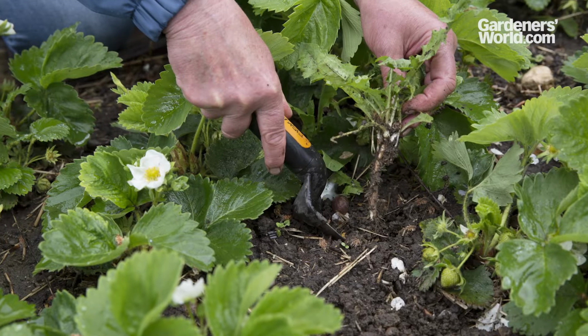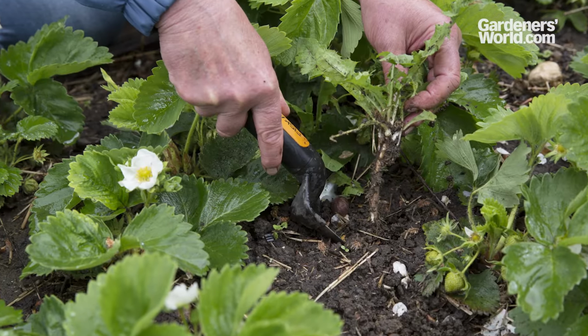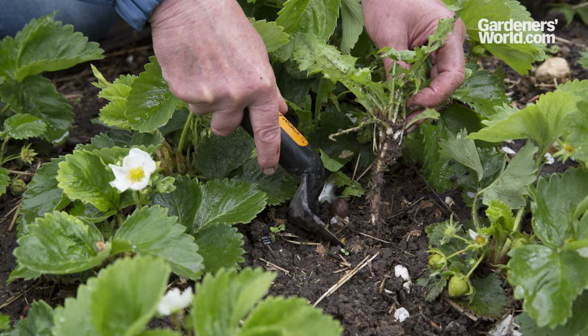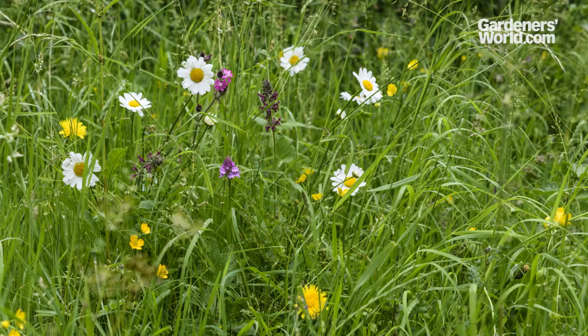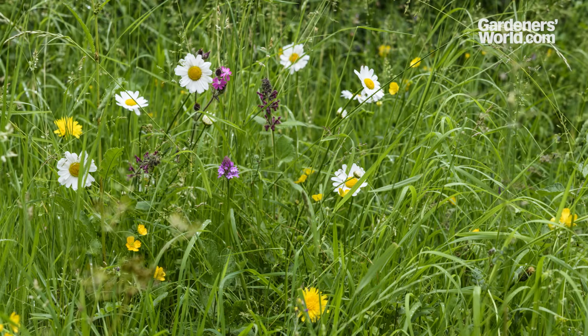Weeding can be one of the most time-consuming things that we do as gardeners, but doing it a little bit less often, or doing it just in some areas and leaving some areas with weeds growing, is a really sustainable thing to do. There are lots of reasons for that, but one of the main reasons is that a lot of our weeds are actually wildflowers that have huge benefits to the ecosystem around us. So they really improve biodiversity in the garden.